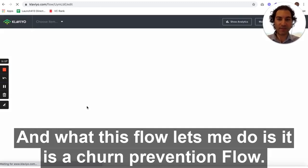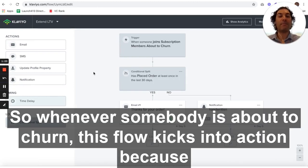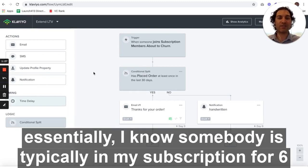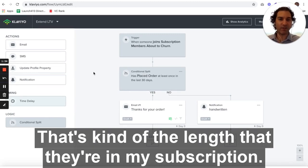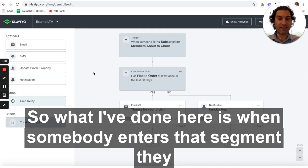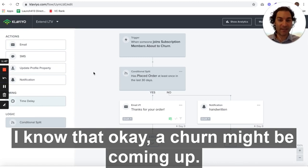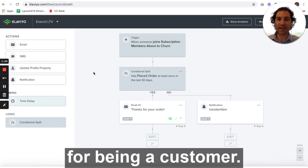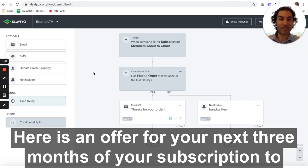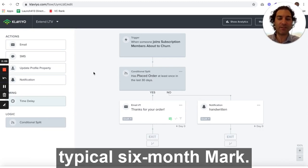What this flow lets me do is it is a churn prevention flow. So whenever somebody is about to churn, this flow kicks into action. Because essentially I know somebody is typically in my subscription for 6 months and then has a great risk of churning. So when somebody enters that segment, they enter at the 5-month mark after they've been in the subscription for 5 months. I know that, okay, a churn might be coming up. So what I'm going to do is preempt that. And I'm going to reach out with a handwritten note with an offer to say, hey, thanks so much for being a customer. Here's an offer for your next 3 months of your subscription to kind of extend them and get them over that bridge and past the typical 6-month mark.